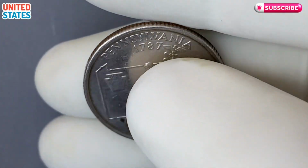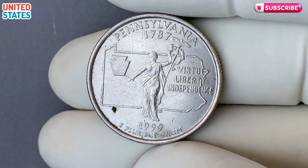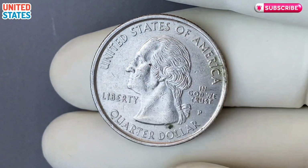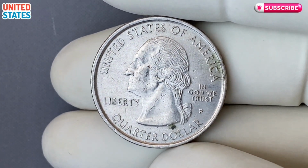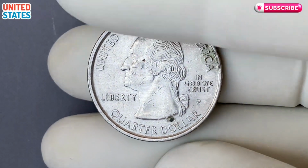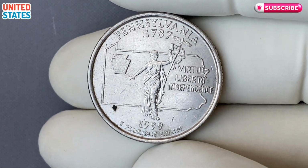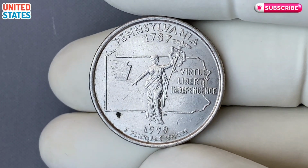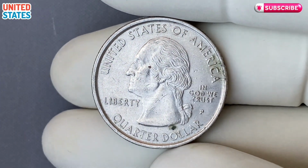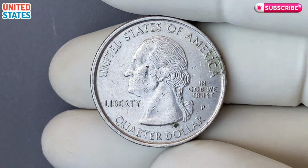This error is known as the double die variety. Now, what does this mean? In some cases, during the minting process, the design was inadvertently struck multiple times, causing the images and text to appear doubled or blurry. This is a rare mistake that occurs during the die-making process, and it makes the coin highly collectible. Collectors pay top dollar for these errors because they're incredibly rare, and they stand out from the standard coins that were produced without this issue. Finding a 1999 Pennsylvania quarter with this double die error is a big deal in the numismatic world, and it's exactly what gives this coin its potential for a massive payoff.